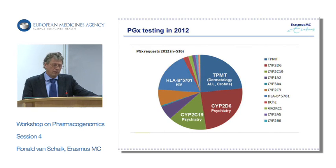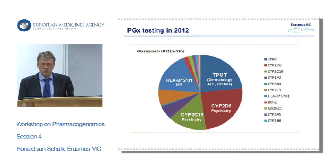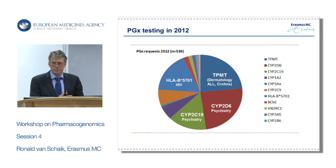And one of the successes, which I left out in my talk, is of course the HLA-B5701 in HIV. That went very rapidly. No convincing of clinicians. As soon as we had the test available, it was requested. They're very happy with it. So it fulfills, apparently, a clinical need. And it works very well. So approximately 20 or 25% of our test requests are now from HLA-B5701. As you can see, there's some 2C9 and some cytochrome 1A2 and a few cytochrome 3A4 genotyping.